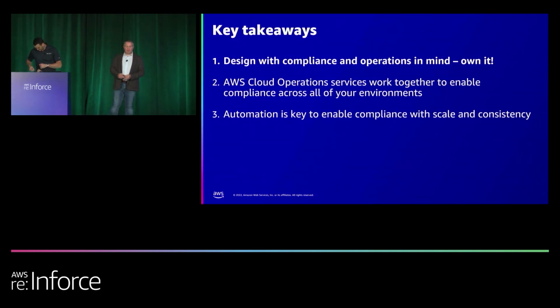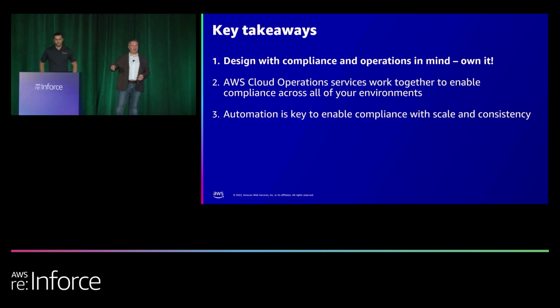Thanks very much, Mustafa. So just to, excuse me, hopefully that's given you a good end-to-end example of how these different services can work together. We wanted to leave you with a few key takeaways. So one, as Mustafa mentioned, we do have the shared responsibility model, but really the key here is to design with compliance and operations in mind. So the customers that we've seen who have given the forethought and gone through the effort to automate and integrate these services have a much easier time with compliance rather than it being an afterthought. As we talked about, while those different services can work standalone, really the power does come in by using them together to form a solution end to end. And obviously, automation is really the key to tie everything together.